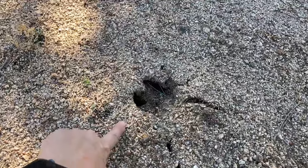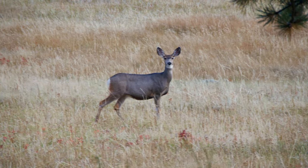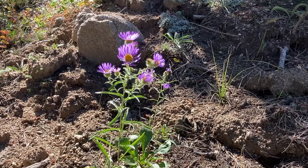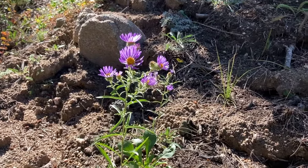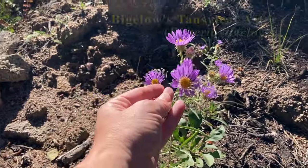Just came across some tracks here, some deer tracks, probably mule deer. If they were bigger, they'd be elk. This is really unusual to see flowers this late in September. It's in the Aster family, I believe. Isn't that pretty?